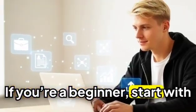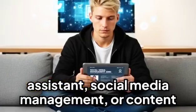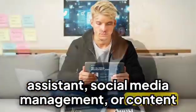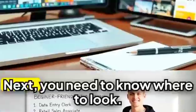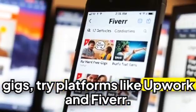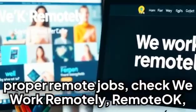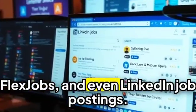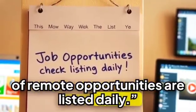If you're a beginner, start with roles like data entry, customer support, virtual assistant, social media management, or content writing. These are entry-level, and companies hire beginners all the time. Next, you need to know where to look. For freelance gigs, try platforms like Upwork and Fiverr. For proper remote jobs, check We Work Remotely, Remote OK, FlexJobs, and even LinkedIn job postings. Thousands of remote opportunities are listed daily.